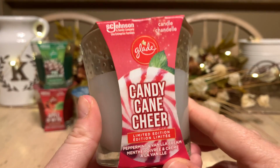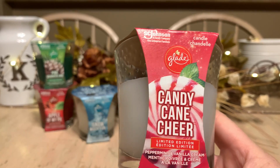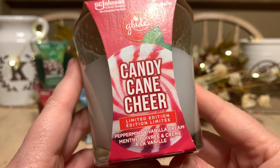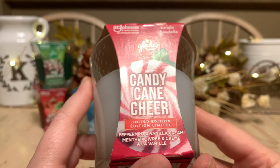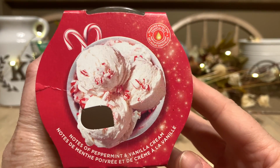And my favorite one of all of them, of course, the most gourmand of them all. Well, maybe the Apple of My Pie might have been, but this one is Candy Cane Cheer, peppermint and vanilla cream. It's like your standard peppermint candy cane scent, but I love it. And look at the picture, it's so cute.